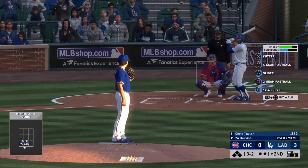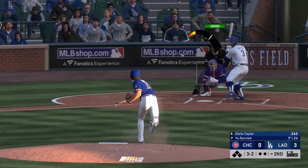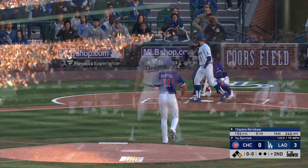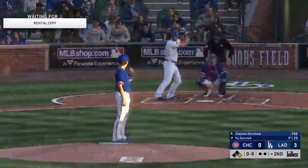2-2. You can bet they love ball four here. That gives the pitcher on deck an obvious bunt situation to move the runner into scoring position. And he takes ball four. Leadoff man's aboard here to begin the home half of the second.